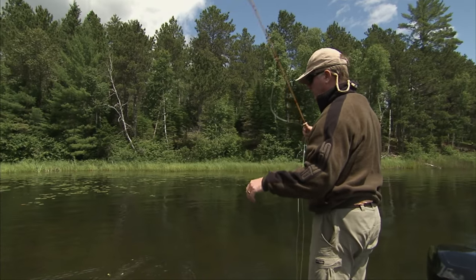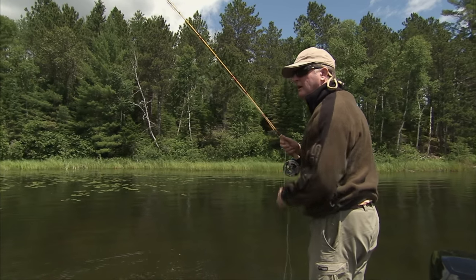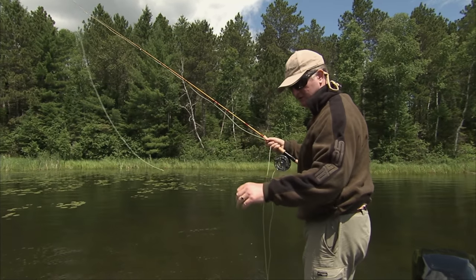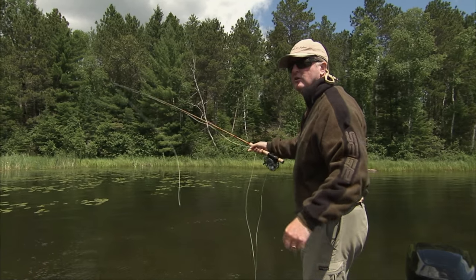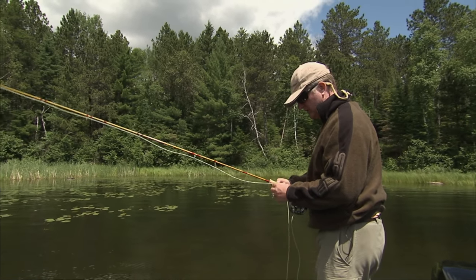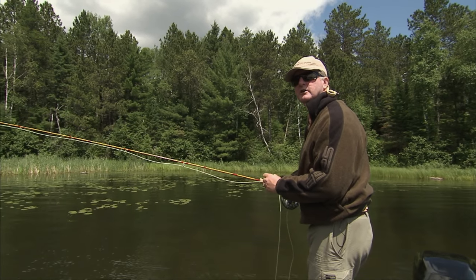So Don's got us going around the edges here. And of course there's a chance of seeing a big muskie here, so we've got our rods ready for that. But Don, can you explain to me a little bit about the largemouth bass here in Rowan Lake? Because it really is an underutilized resource, isn't it?